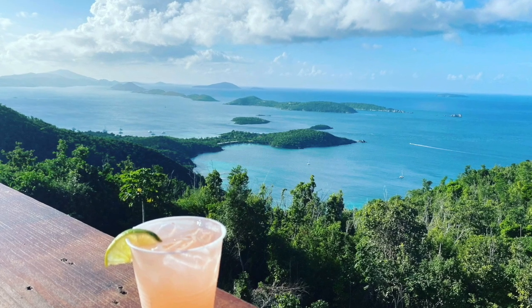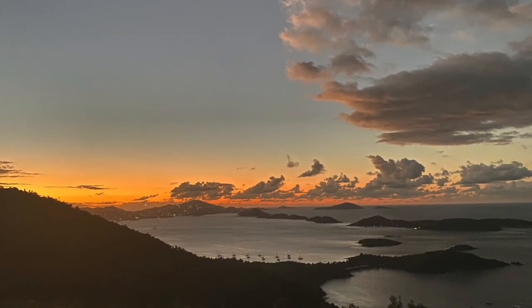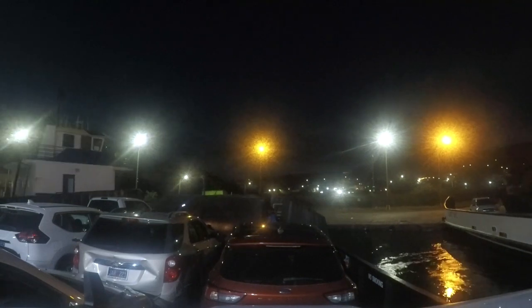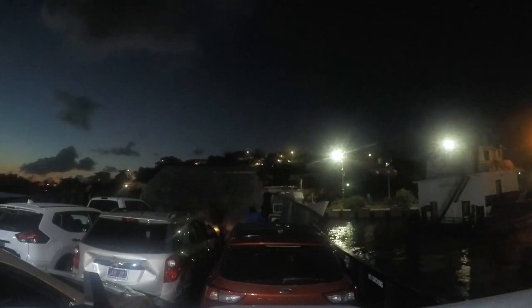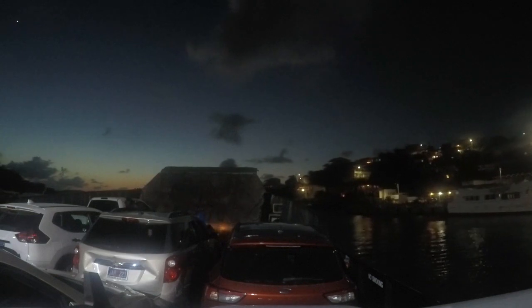Everybody, I'm getting pretty bad at this. I apologize. I forgot to film an outro. Here's some pictures of the windmill bar up top in St. John and the beautiful sunset that you get from there. I'll end it off with the ferry leaving from St. John, heading back towards St. Thomas. You can see the gate closing there and the dusk in the distance with all the islands.